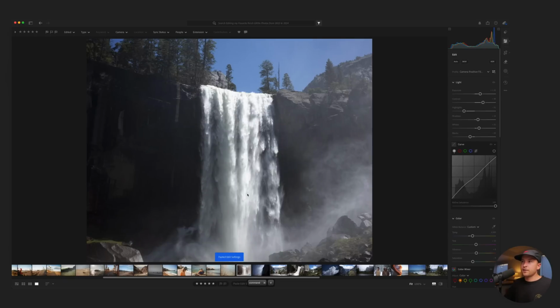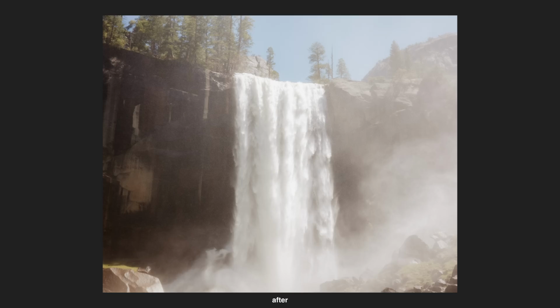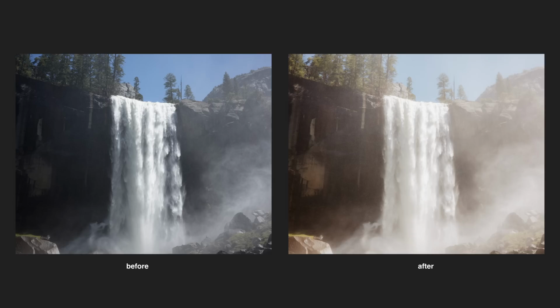All right, Yosemite time. Let's copy and paste our favorite preset. That is looking pretty great. A little bit too much bloom. So I think we can drop the contrast and the highlights, bring some shadows back into it, mess with the curve. Just because it's so hazy with water, I don't want everything to get lost in the sauce of the bloom. Before, after, big fan of that.